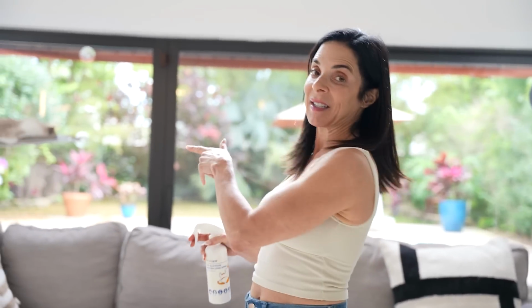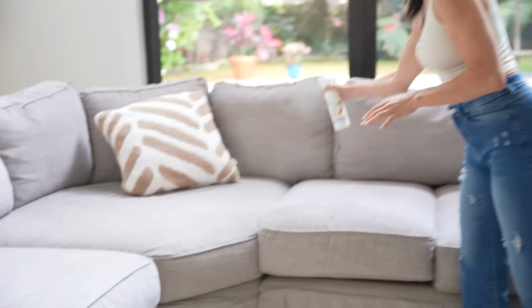Okay, we're going to go over to my couch because that's a big area. So you can see Mushy likes to hang out up there and I was sitting here and it was just awful.